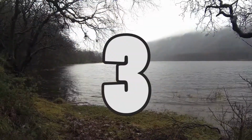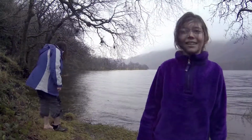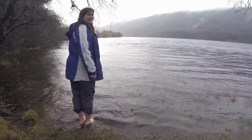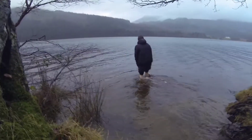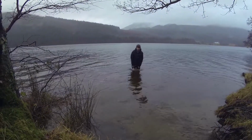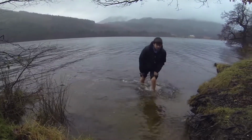This is Loch Drunkie and it's our third loch. And Mum's just getting ready to go paddling. Oh, it's quite warm. Matthew, your trousers are getting wet. Got back to the car.